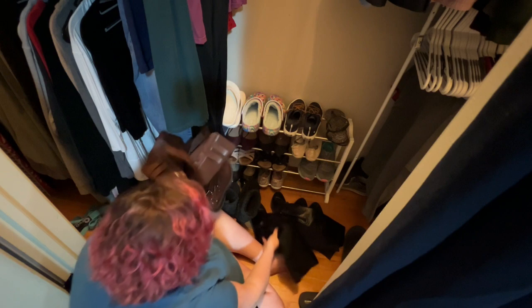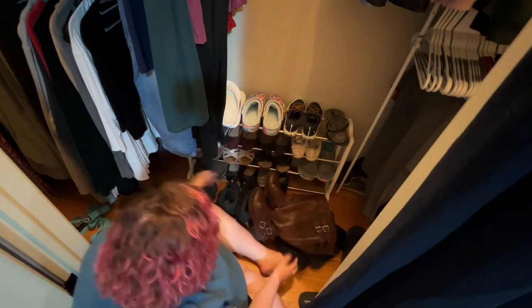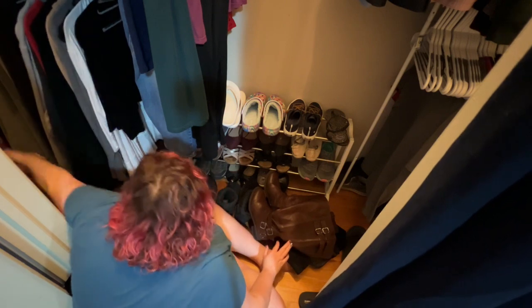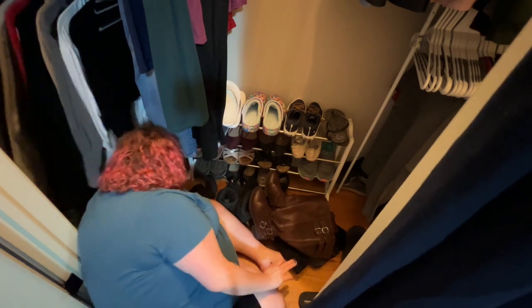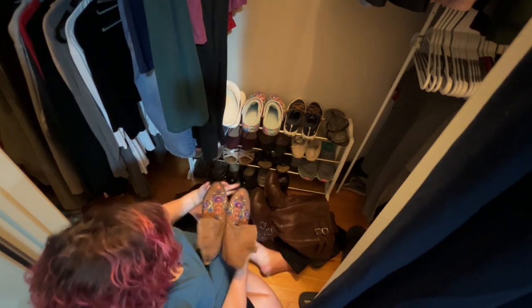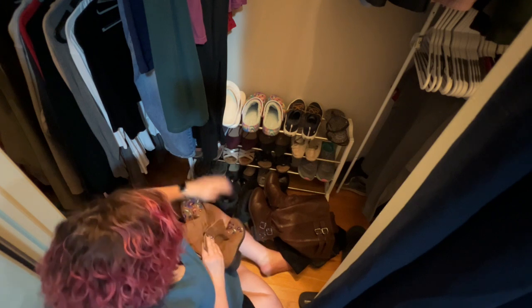Yeah, these are both from Torrid because they're the only ones I can find that are actually the right size for my big calf muscles, my fat calves. I have these little cowboy half boots that I love. I like to wear these with a little dress or something.